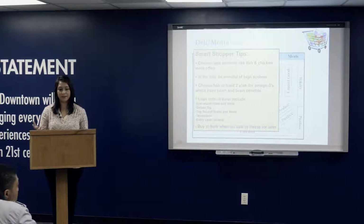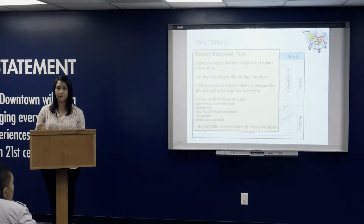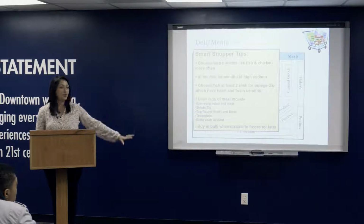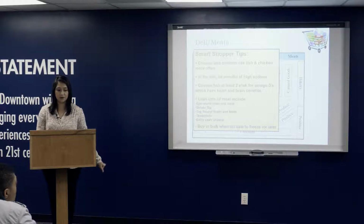So having some fatty fish is good because of the omega-3s, and our body doesn't make omega-3s. We need to get them from food, so fish is a good source of that. Other things: if you don't like meat or anything like that, where should you be getting your protein from?